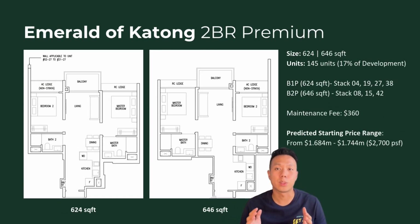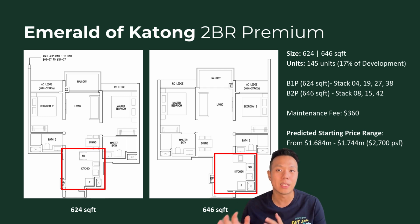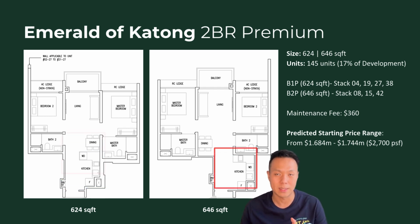And now let's explore the 2 bedroom premium units. There are 2 layouts here, one at 624 square feet and the other at 646 square feet. In total, there are 145 units, making up about 17% of the development. Maintenance fee is $360, and the predicted starting price ranges from $1.684 million to $1.744 million at about $2,700 PSF. Between the 2 layouts, the only difference is that the 646 square feet has its kitchen tucked into the corner, so once you step into the development, you actually get a bigger sense of space.